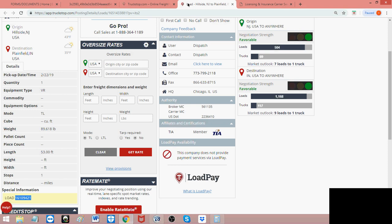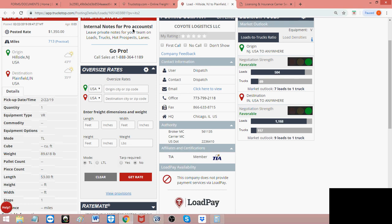44,800. So it's what is it? Two picks and 1 drop. Correct. Okay, and what's the loaded miles on it, ma'am? 770. So wait a second. It's going from Hillside, New Jersey to Plainfield, Indiana. And what did you say the loaded miles was? 770. Okay. And it is paying $13.50. Is that the best you can do for that? What were you looking for? We look for about 15, 16. 1550 to 1600.